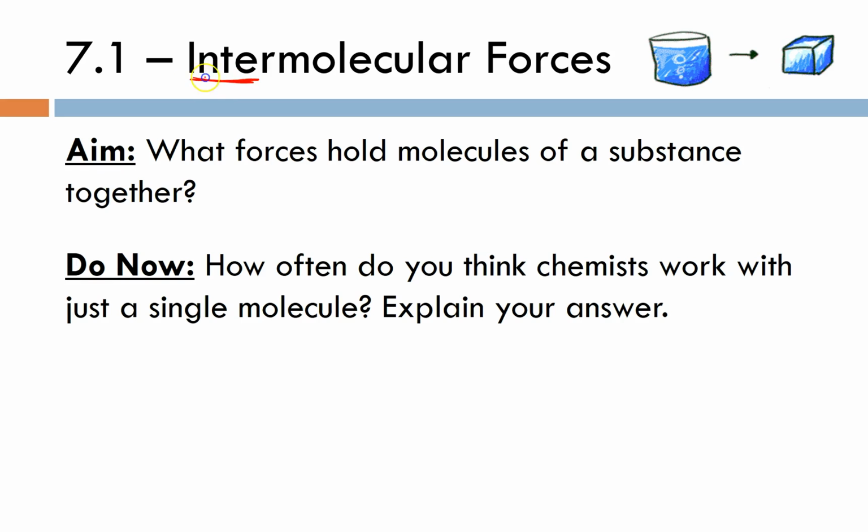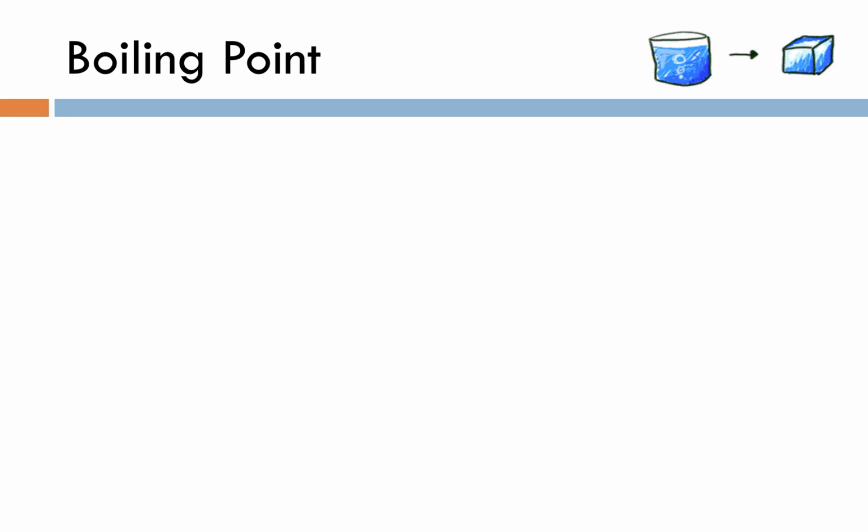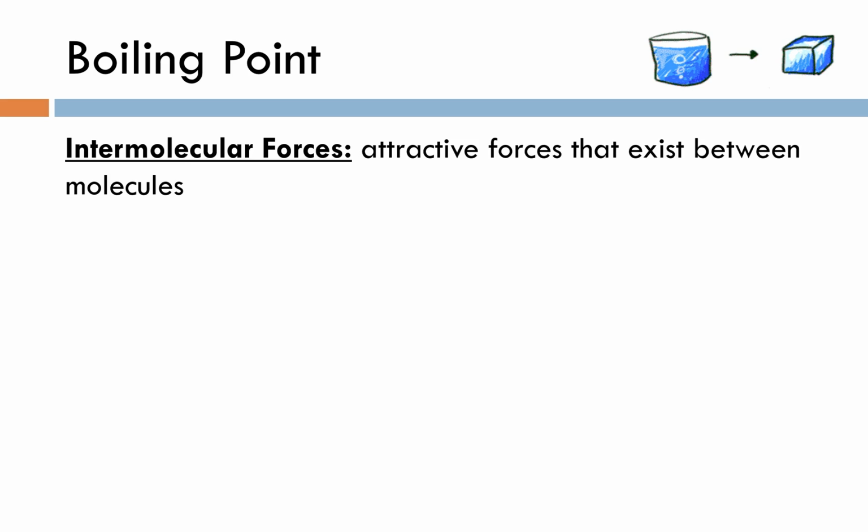You've probably heard the prefix inter before. Like an interstate highway runs between at least two different states. If you're told you need to work on your interpersonal skills, that means that you need to work on how you communicate with other people. When we're talking about intermolecular forces, we're talking about the forces that exist between molecules.